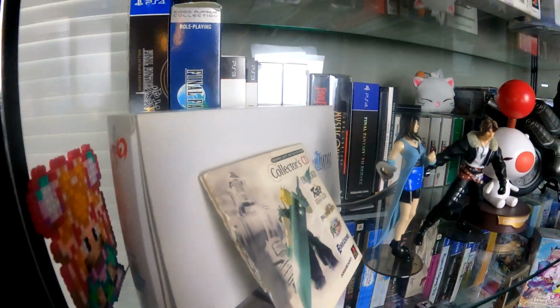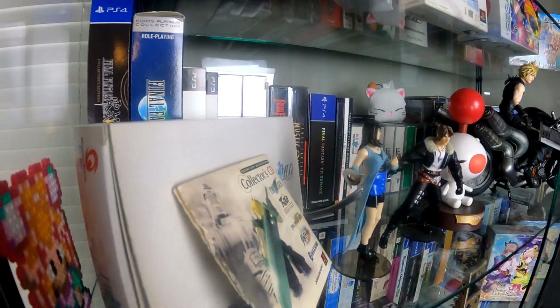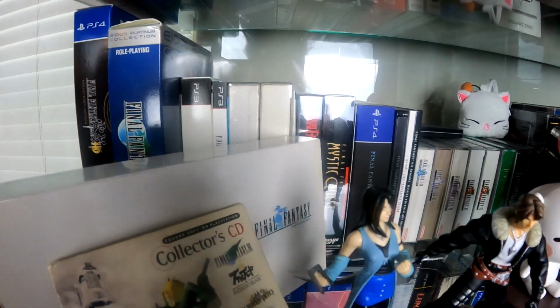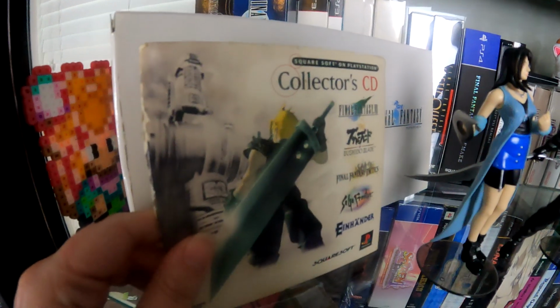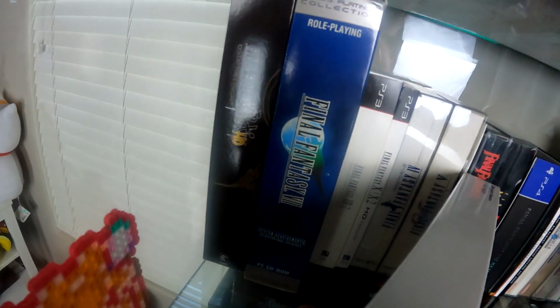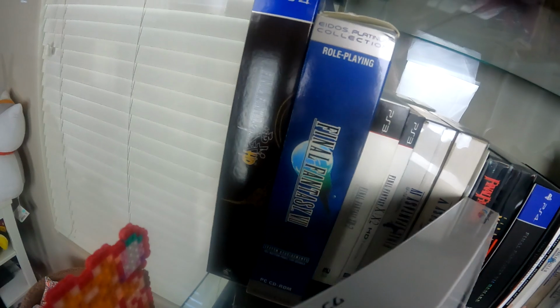Up here is our Final Fantasy shelf. This has our complete in box games in here, as well as special editions. Collector CD. There's a shirt that goes along with it. Wonder Swan. PC Final Fantasy VII. And we have Type 0.